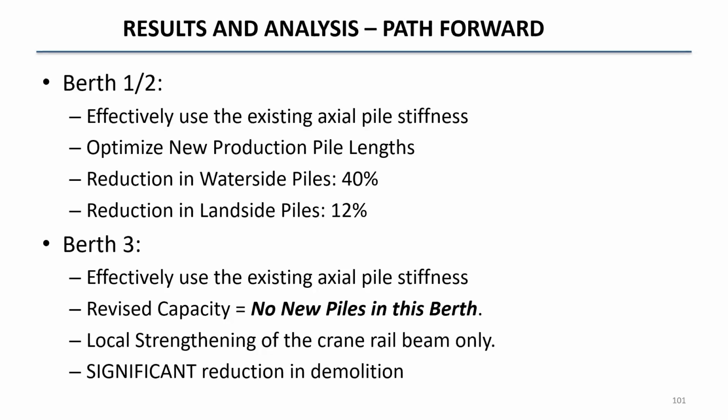Berth 3 was really the winner from all this testing. Again, we were able to use the existing axial pile stiffness a little more effectively to get the load sharing done right. And our revised capacity said that we didn't need any new piles in this berth, even with the increased ship-to-shore crane loads. That was a really exciting day for us because we knew we had to do some local strengthening of the crane beam as a result of the higher wheel loads, but to not have to drive any new piles in this berth was a substantial win for us. There's a substantial amount of reduction in demolition of the existing structure and the downtime there that we'll talk about in just a second.